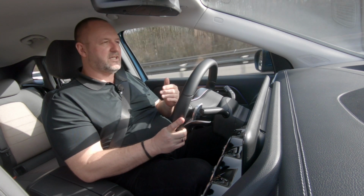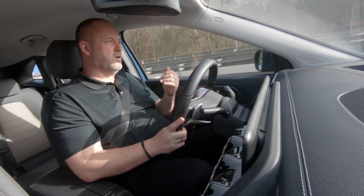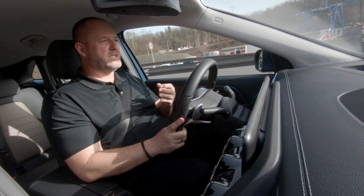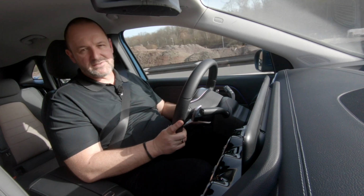But on the other hand, if you really drive quickly, and if you really want to do hard cornering or hard braking, you of course then feel the weight, because that always wants to go straight forward or to the outside. That's what weight does.